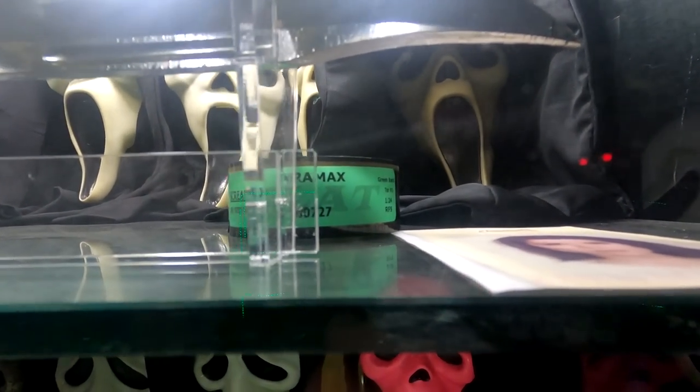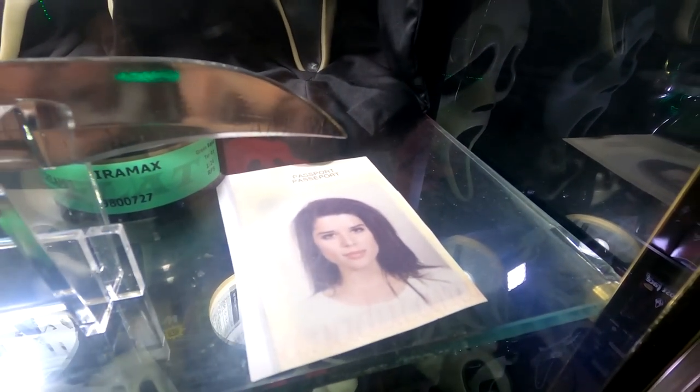We have a Scream 3 trailer back there. And another Scream 3 piece. This is like a weird passport photo of Sydney. There apparently were many different versions of this that have her with different hairstyles. But yeah, there you go.